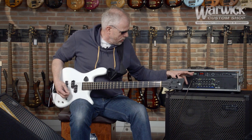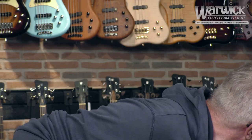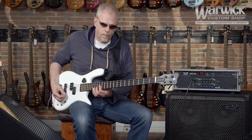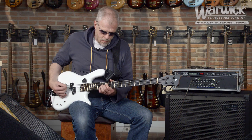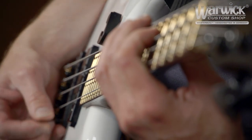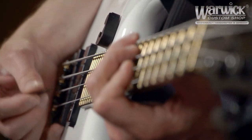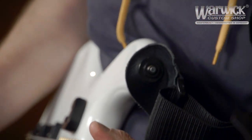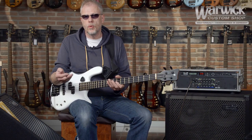So I have a very old little stereo device, and I have this Warwick LWA 1000, which splits the two channels into stereo. And if I play something very extreme, just to give you an idea, it's like this. You have a certain mood, and you can play much better with the mood if you have a very nice sound.